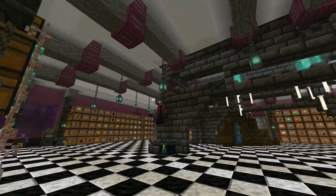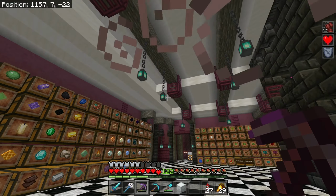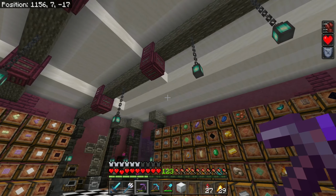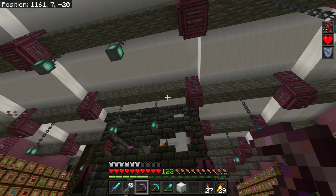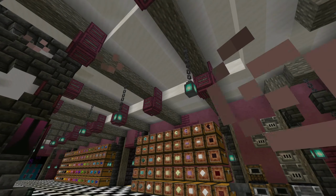And you'll be able to see some changes that I've made to the storage room. I remember asking about this in a previous video, what you guys thought I should do, what looked better wrapped around as almost little braces that are holding the joists up in the ceiling. And I thought about it and I tested out a multitude of different arrangements of different types of trapdoors.